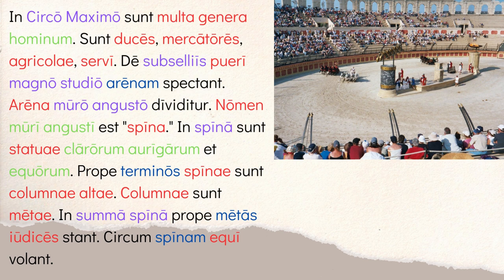So you have sunt duces, mercatores, agricolae, servi. So there are leaders, duces, right? Leaders, merchants, the mercatores, the agricolae, the farmers, and the servi, the slaves, right? So all different variety of people there.